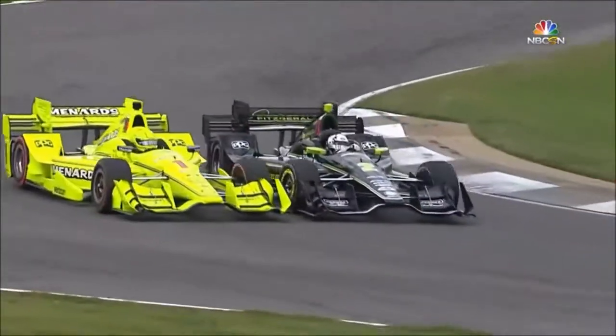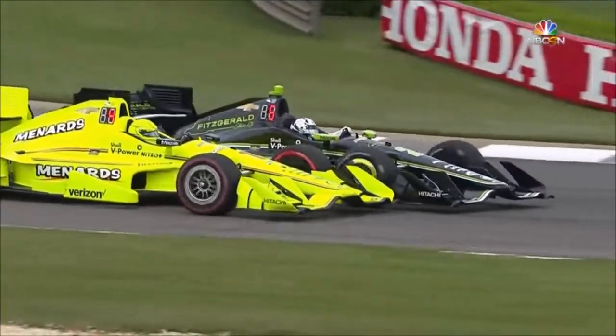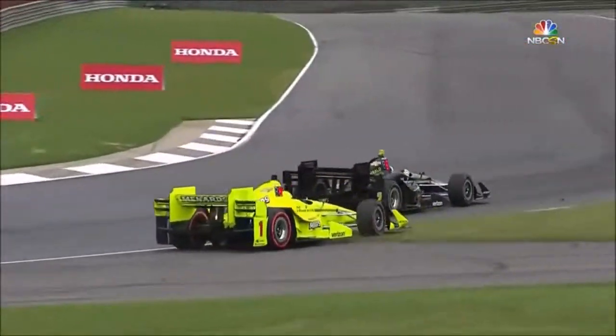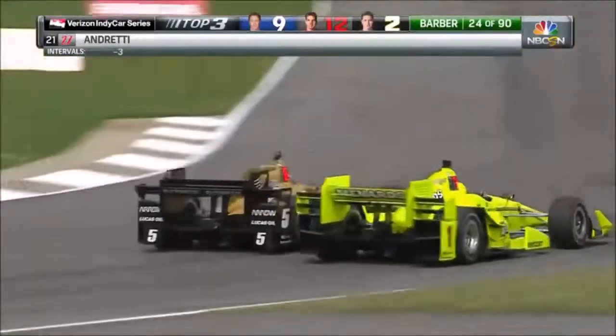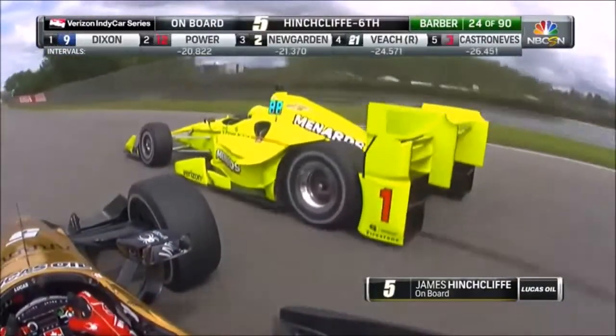And no contact yet, but just look at how close that is. Do they touch? I don't think so. Oh, just a rub right there. Beautiful pass from Newgarden. How about that? So that's a big gap. Oh, look at these two going at it. Hinchcliffe and Pagenaud. Pagenaud in the Menard's machine. Push the pass, push the pass.